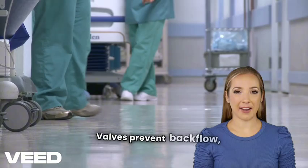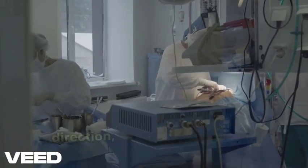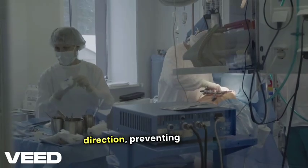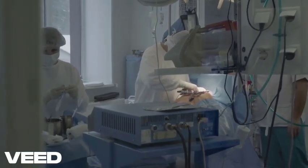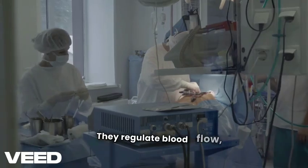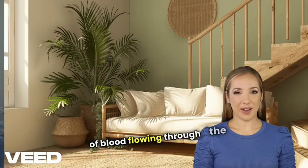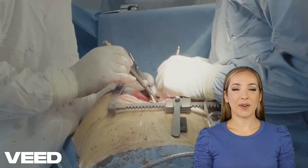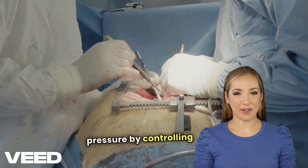Valves prevent backflow, ensuring blood flows in one direction, preventing backflow into the previous chamber. They regulate blood flow, controlling the amount of blood flowing through the heart. They also help maintain blood pressure by controlling blood flow.